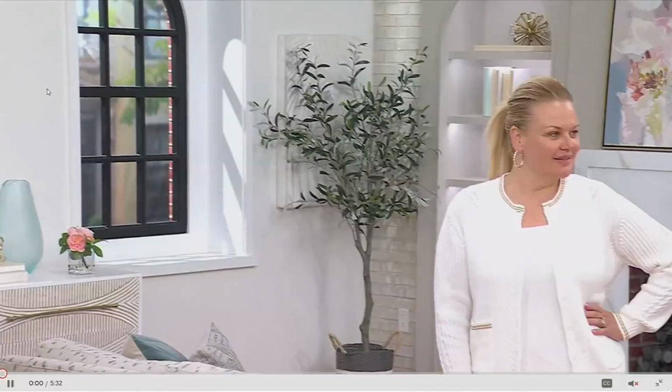It is so soft as well. And I love the tipping right around the collar. I love the tipping on the pockets and on the bottom, the hem. 5 easy payments of $17. It clearly is a work of art.